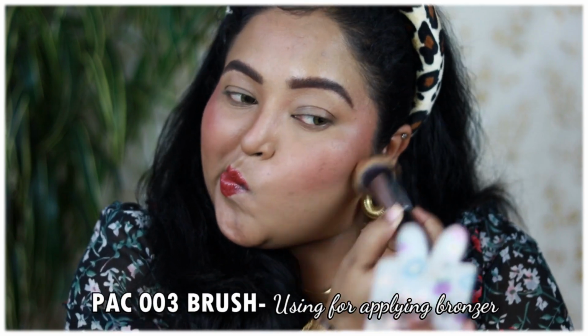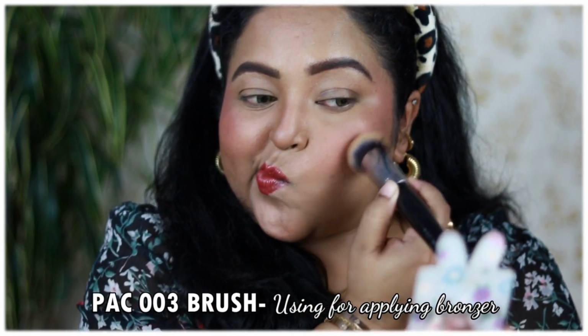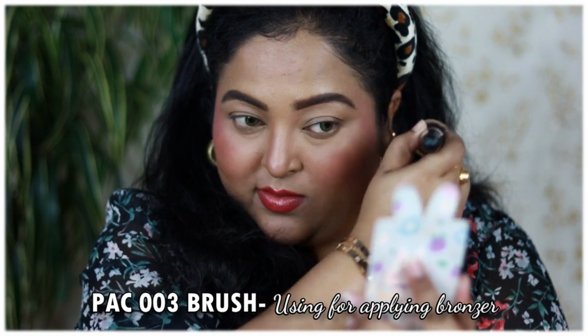Anyone will work. Coming to the next one is the PAC 003 brush, as I was talking about. With the PAC 003 brush, you can also apply your bronzer, as I'm demonstrating here. As you can see, I'm applying my bronzer with the help of this one, and it is blending effortlessly, and it is actually making everything look so polished and nice.